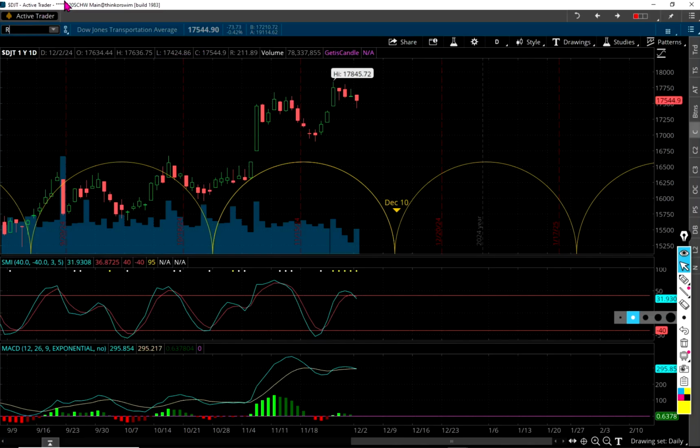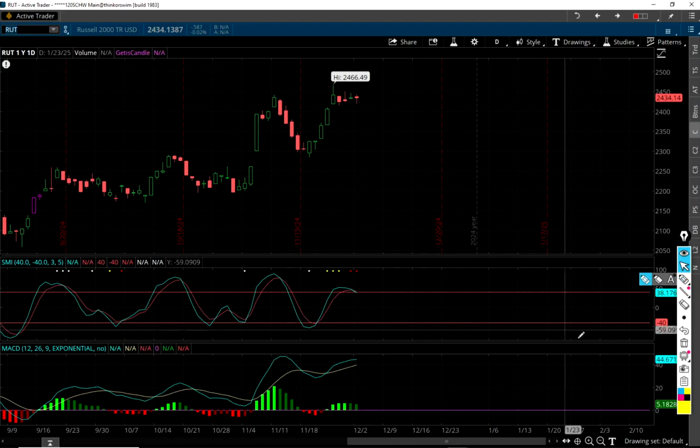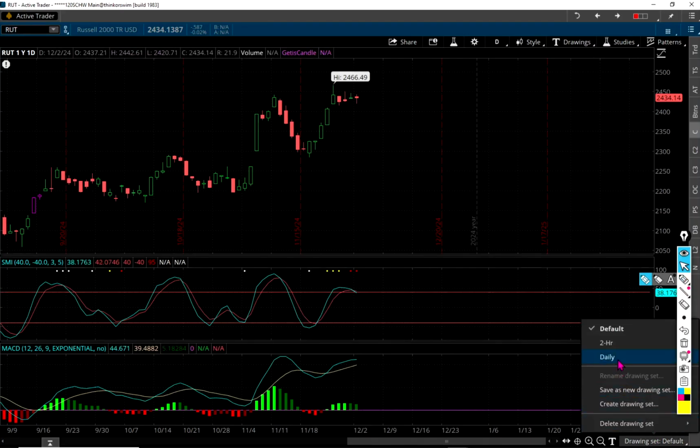Let's look at the Russell 2000. What's it doing? Not quite the same thing. Tracking more sideways than the Dow Jones Transportation. But not super strong, just tracking sideways. I wouldn't touch it, obviously, right now. There's not enough meat on the bone there to do anything with that.